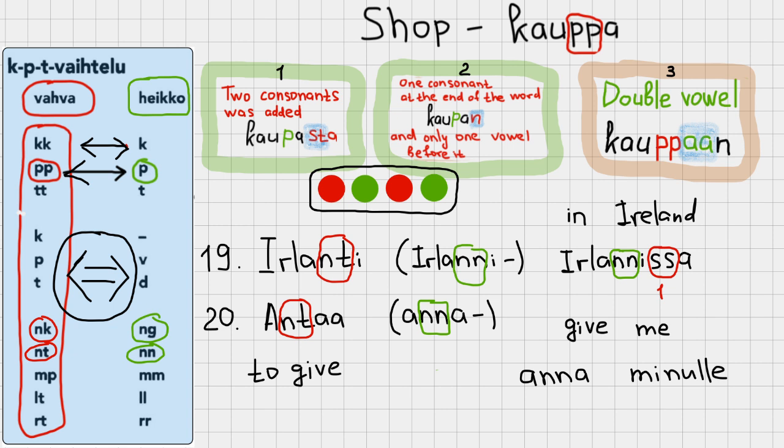Here we have just the base. In Finnish language, when we say to someone to do something, we use just the base. Anna mulle, give me. Minä. I will give. Minä annan. Minä annan. Strong N. Rule number 2. And because of this, weak double N. Annan.